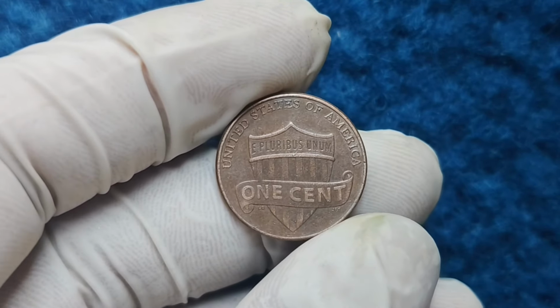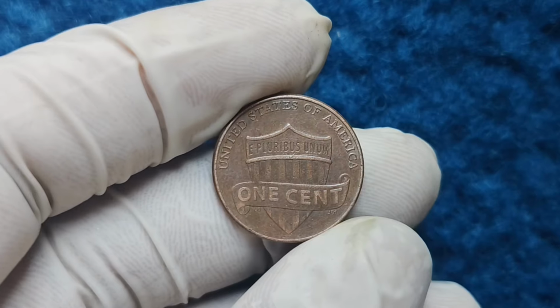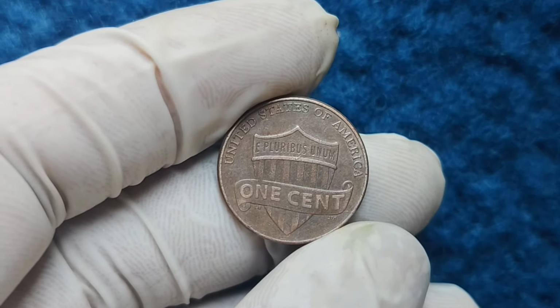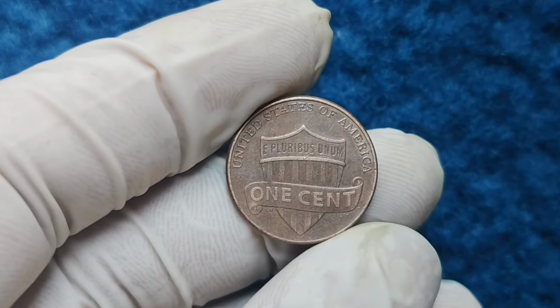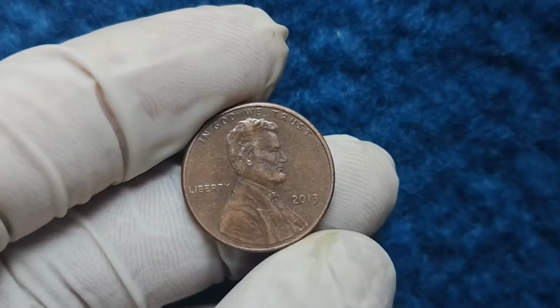The 2013 no mint mark Lincoln penny could be worth $1.8 million if it has rare errors. Always check your change, because valuable coins can be hiding in plain sight. Never spend a penny without checking it first. Trust me, you don't want to learn the hard way like I did.